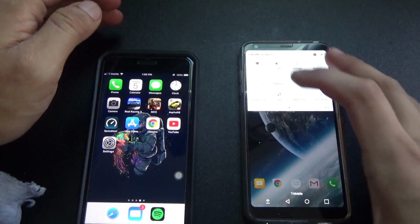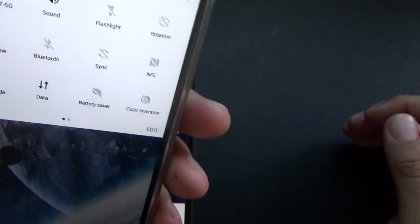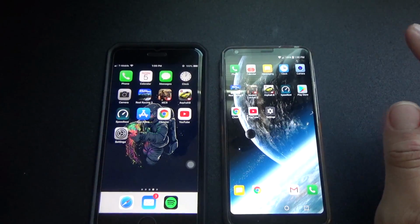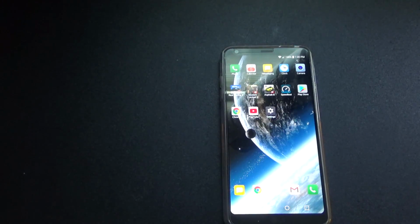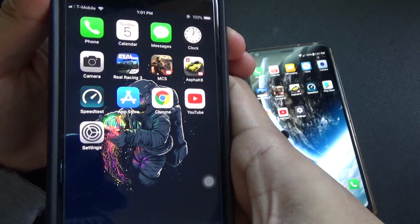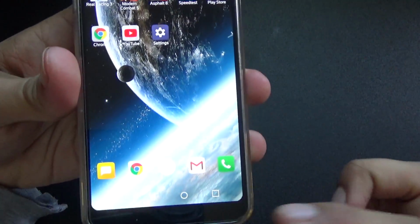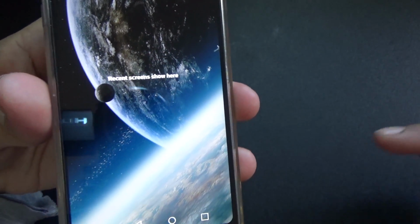And as for the G6, Netgear 57 5G. They're both on the same network. And as for the SIM, both have T-Mobile SIMs. Both are connected to the T-Mobile network. And so let's get this test started. Let me just show you guys that none of the background apps are open. As you can see, it doesn't let me because there's nothing to close. And as for the G6, recents shown here, nothing.